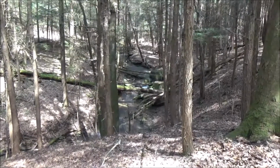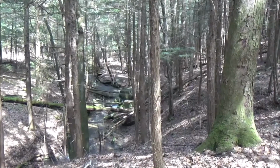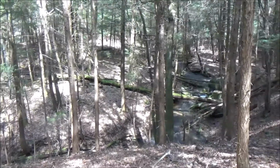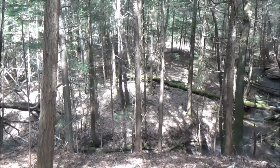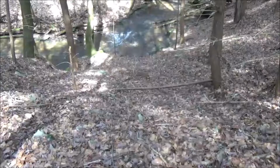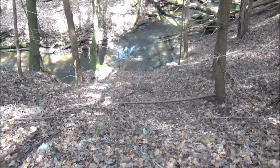Here's a look into the gorge. This area right here reminds me a little bit of the Falling Run Trail at Goddard State Park in Mercer County. The area is very similar, despite them being 60 miles apart. That's another beautiful trail if you're looking for trails to hike. I know the video probably doesn't show it, but this is a really steep fall to the bottom, so you just want to use caution.